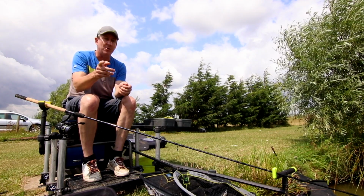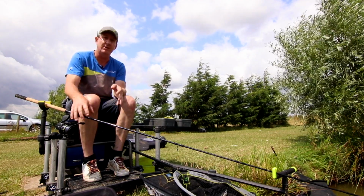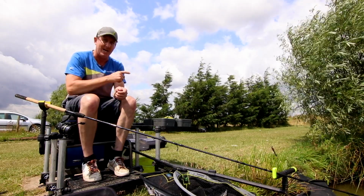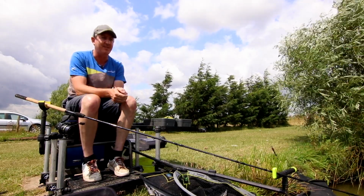On the subject of bites, a bite on the method feeder is a proper bite. It's clearly the fish is on. You don't need to strike. You just literally pick up and start playing the fish. Ignore all the liners and little taps. Just when it goes, just pick up and play the fish.